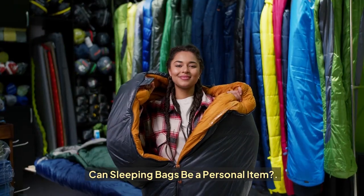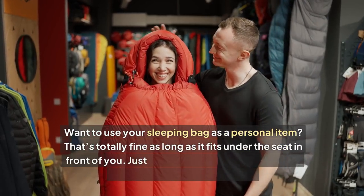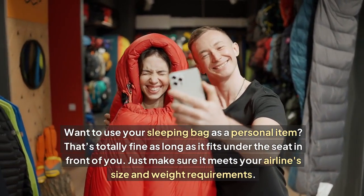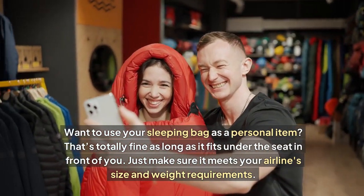Can sleeping bags be a personal item? Want to use your sleeping bag as a personal item? That's totally fine as long as it fits under the seat in front of you. Just make sure it meets your airline size and weight requirements.